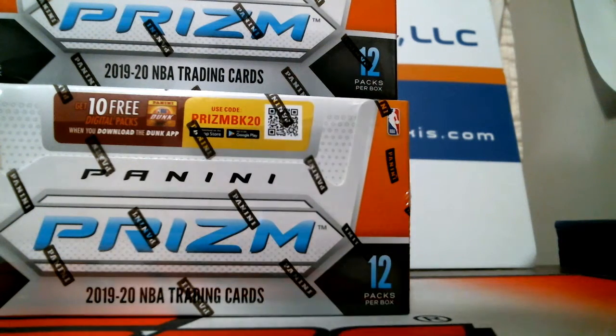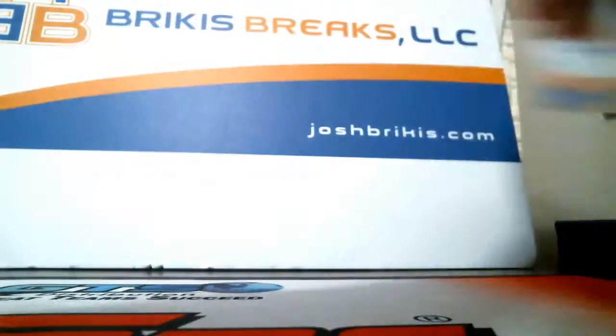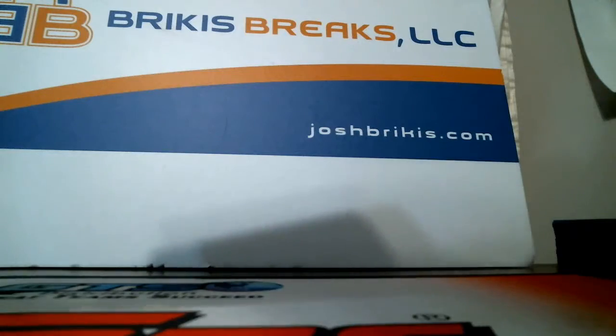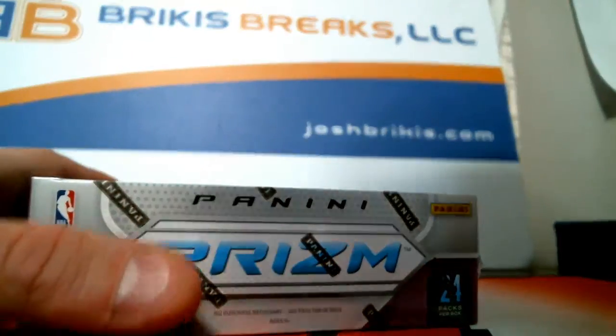Okay, this is a three-box personal break for Min, two hobby and one retail of 2019 Prizm basketball. Let's start with the retail. That was 574. You can see that on there, 574. Start with that guy.